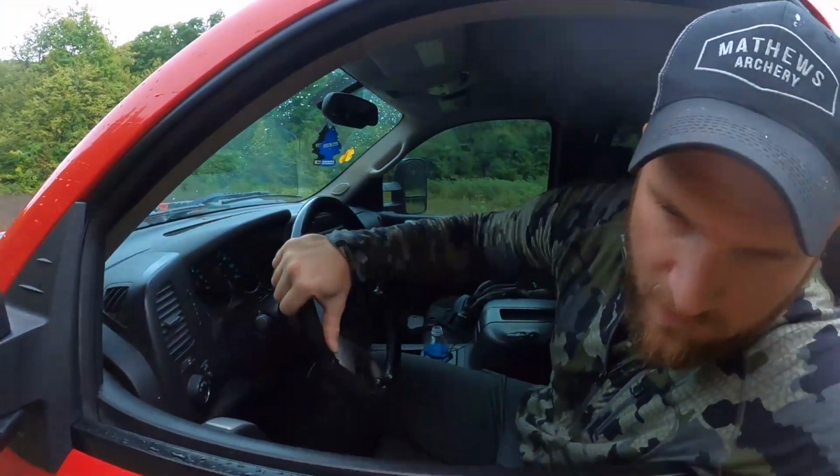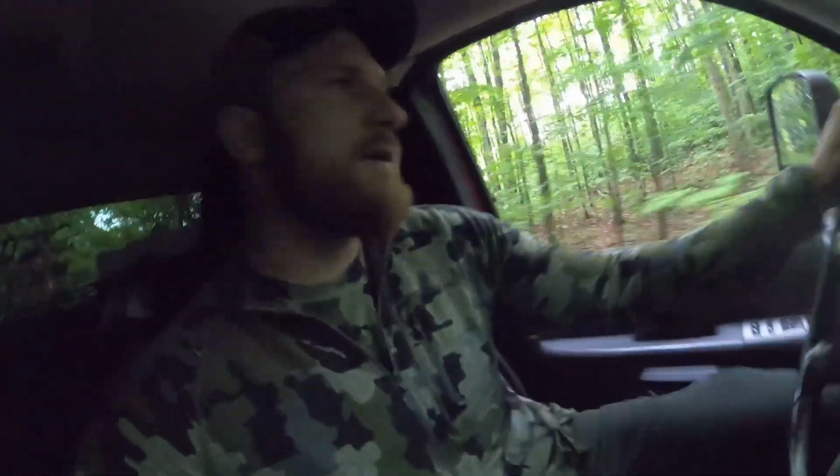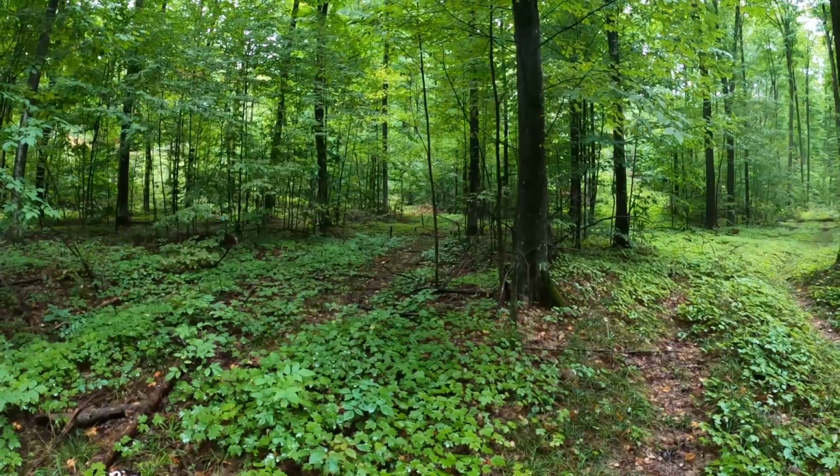Most people don't stop to take a look at these trails. Deer cross. It's all part of the puzzle. We're trying to get everything figured out in a certain area. You gotta take in all the information. All the information the deer are gonna give you. It's all valuable. Whether that be the sign itself or the fact that there's no sign, it's still valuable to know.